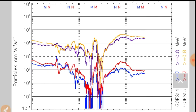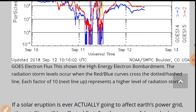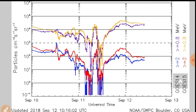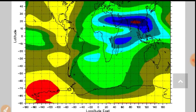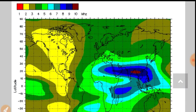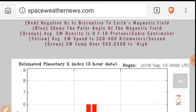And last but not least, the electron flux is currently leveled off. Prediction is that this is going to drop as it did yesterday. Keep an eye out for that. That is typically associated with coronal hole proton events. Last but not least, the F2 ionosphere layer is pretty basic looking right now. At a KP of 1, it's probably going to go down.